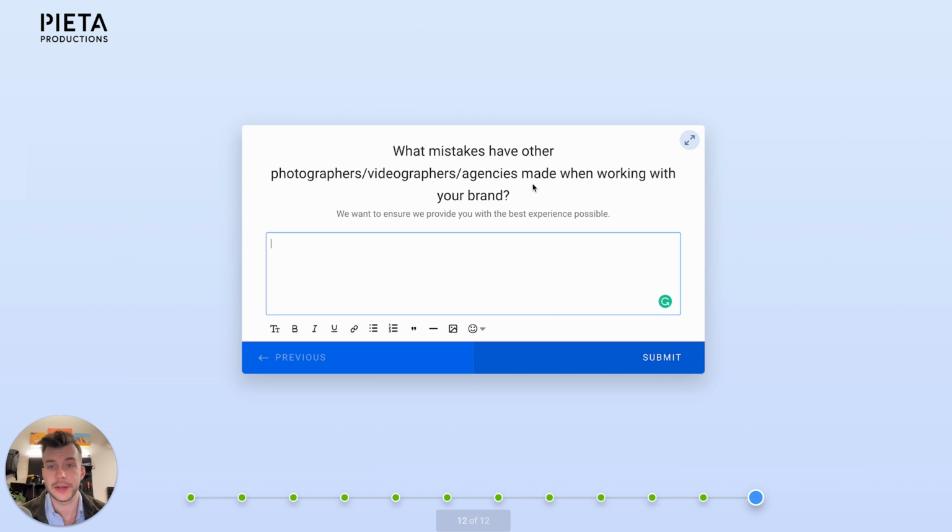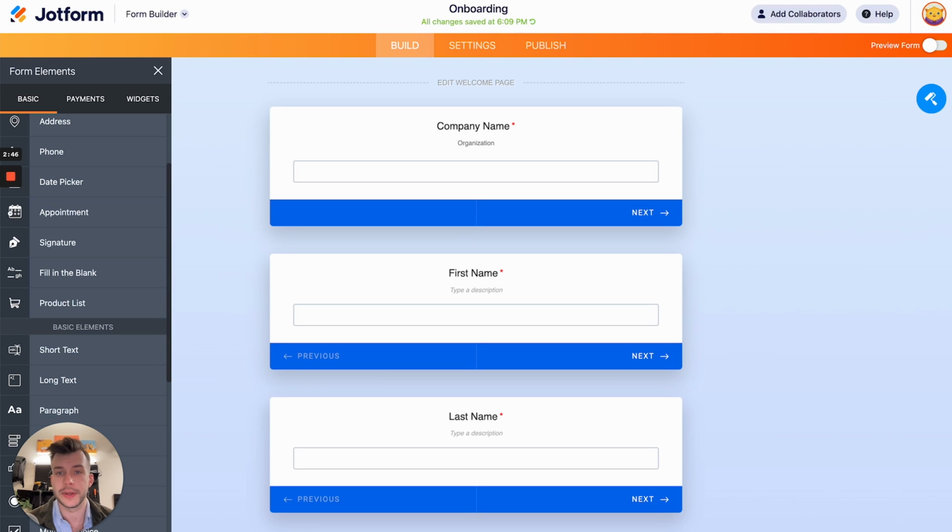So this form I created in Jotform. Jotform is a great software, super simple forms. I really like how they just queue one question at a time, which makes filling out the form a lot easier on the client's end.